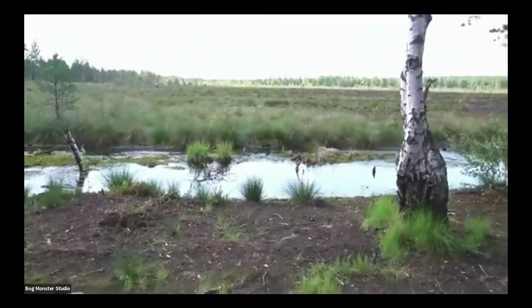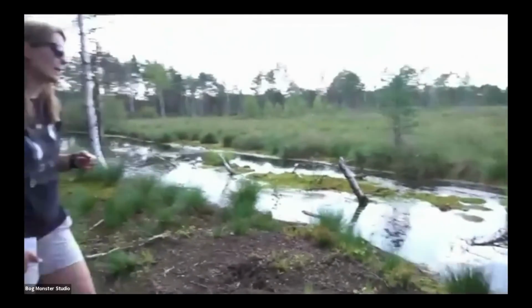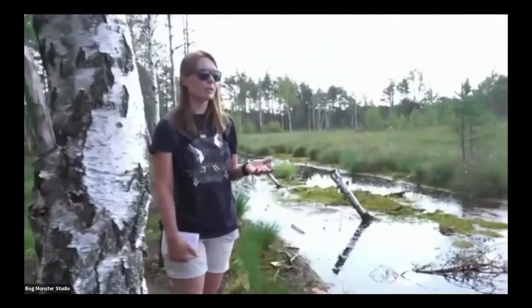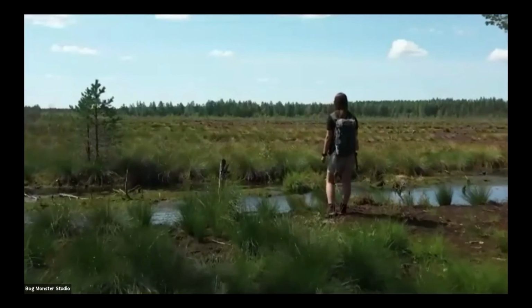This makes the habitat suitable for wetter species, wetter vegetation like cotton grass, those same peat mosses, which are the peat formers. And again, you can see the spots of peat mosses already growing here.